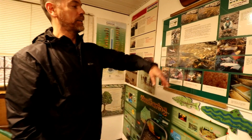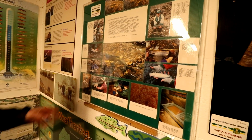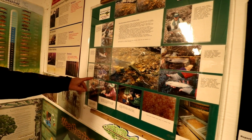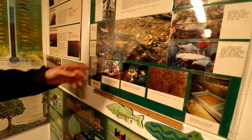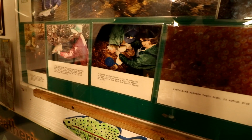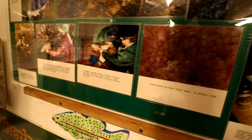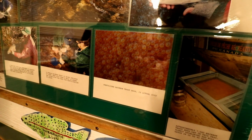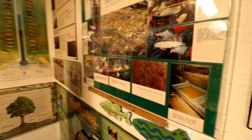So this board kind of illustrates our project that we did 3 or 4 years ago where we electrofish the creek. So these fish have been stung by electricity, but they're not dead. And we actually put a little tag on their dorsal fin and release them back into the creek, in the hopes that somebody would catch one and record back the number. So there was one that was caught in Lake Erie that had our tag on it.